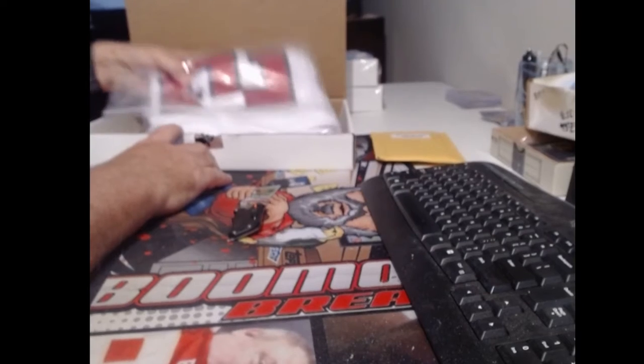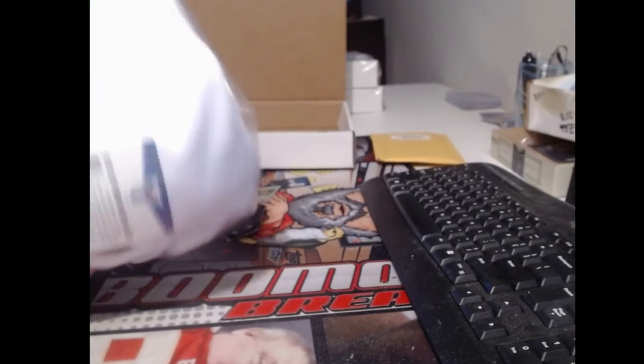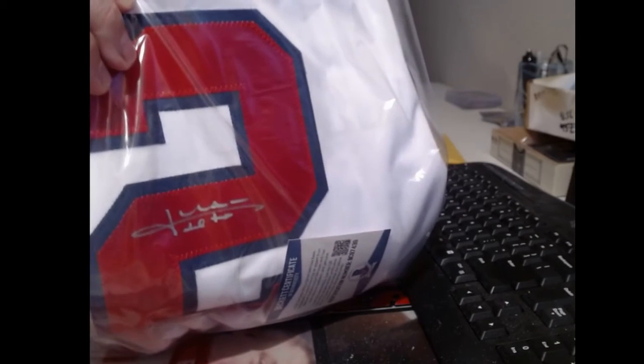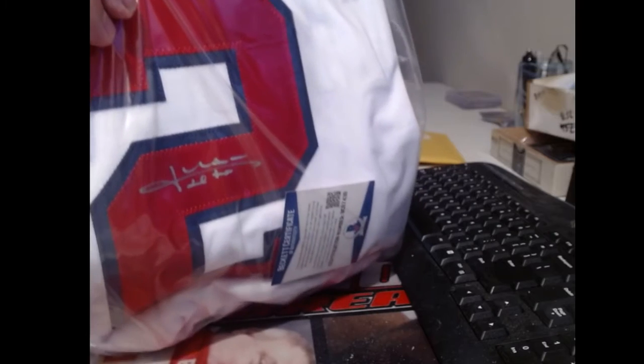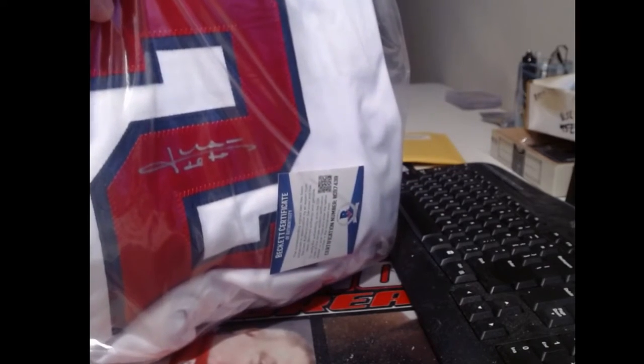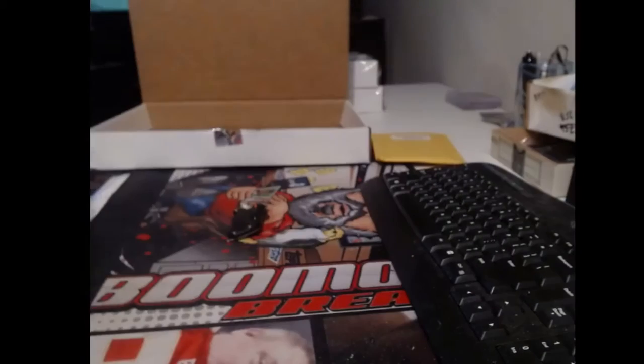Well, Nationals are our first duplicate. Another nice jersey. Another Juan Soto. At least there's been some, Acuna, Soto, Guerrero. You're talking about the top five guys in baseball. Top 10 for sure. Very nice.